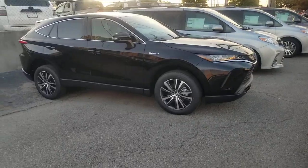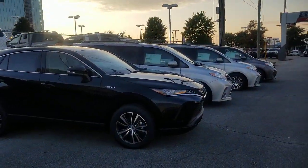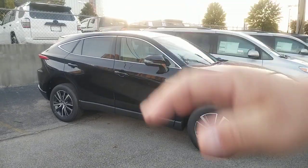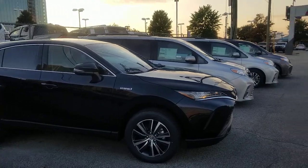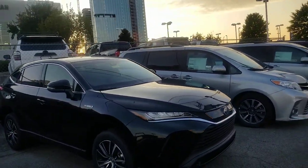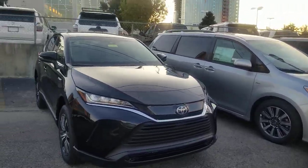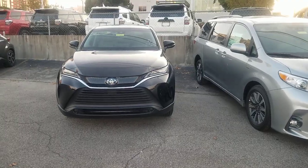Your Venza gives you a little bit more interior space than the RAV4. Overall, the size is very similar to the RAV4. The height is a little bit lower than the RAV4, it seems, but your length seems like it's a little bit longer on the inside. I'm just going by how it seems, how it feels, but this is your level that is between your RAV4 and your Highlander. Also, your width is going to be just a little bit wider, I believe, than the RAV4.